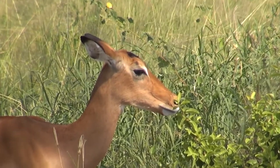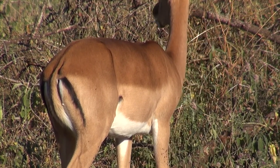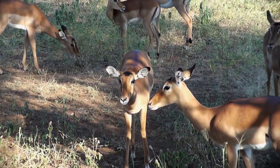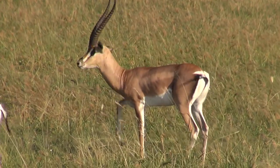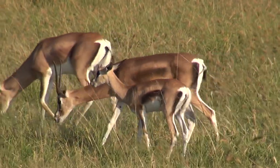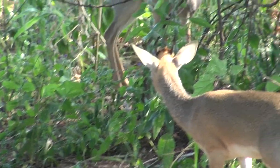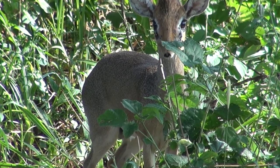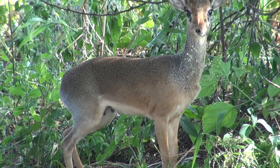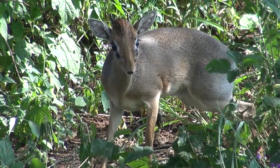Impala is one of the most common antelope species. It is bushmeat to many predators, but thrives very well. This is a harem of only females. Grant's gazelle lives together with Thompson's gazelle. These are two males of the Kirk's Dik-Dik, since only the males have horns. Though Dik-Diks are pretty small, they're not the tiniest of African antelope. Dik-Diks are named for the alarm calls of the female, Dik-Dik.